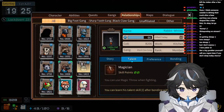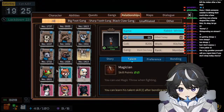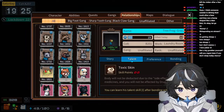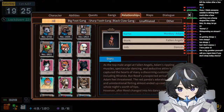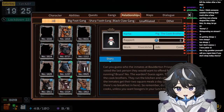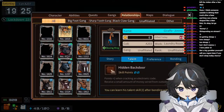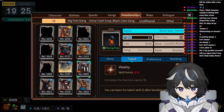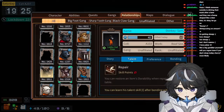That's funny. You can use Magic Throw when fighting. Death Slice when fighting. Toxic Skin. And then these are the extra characters. So there's a couple of people I want to befriend. Let's start at the first person I want to befriend, I think. Stamina cap by 30 is pretty good. I'll hold off on that one first, though.